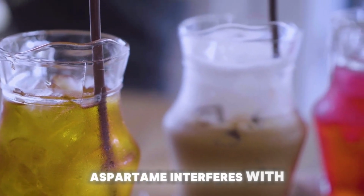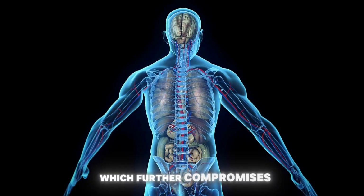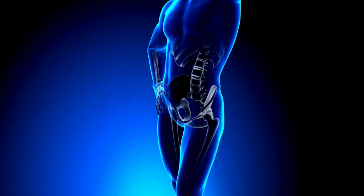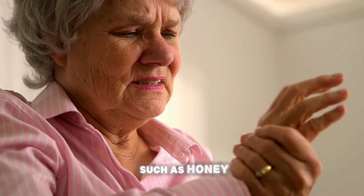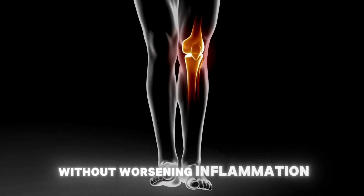Additionally, aspartame interferes with the body's ability to absorb essential minerals like calcium, which further compromises bone health. Substituting natural sweeteners, such as honey or stevia, can help curb sugar cravings without worsening inflammation.